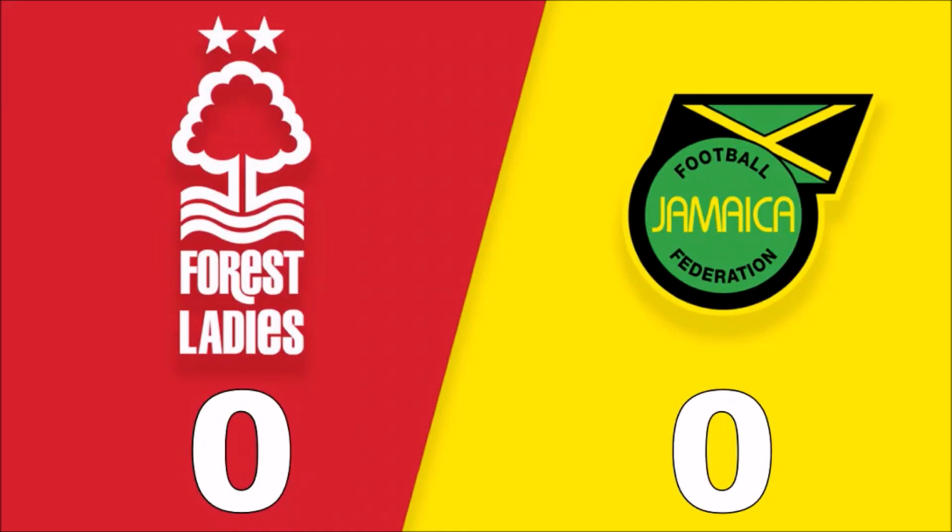Just a slow tempo to this game in the first 13 minutes. Walters out to Hewitt on halfway. Back to Walters once more. Walters forward to Greaves. Greaves back to Walters on halfway. Hewitt, Greaves, turns well away from her marker. Back to Walters. Forest not making any forward progress at the moment.